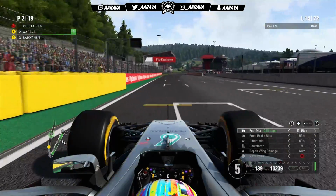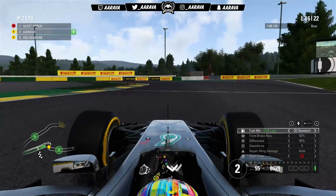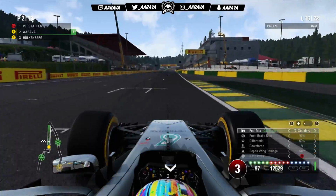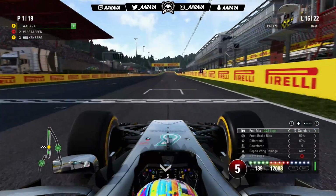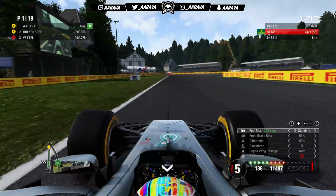So Verstappen now is the one leading the way, but of course he's on super soft tyres. He came on from ultra soft, so he will definitely be making a pit stop now, and there he goes. You can just see his car go in. You can see on the right hand side, if you look close enough, there is his car right there, and we cross the line, and we're up into P1 now. Hulkenberg P2, and Sebastian Vettel is now in P3.